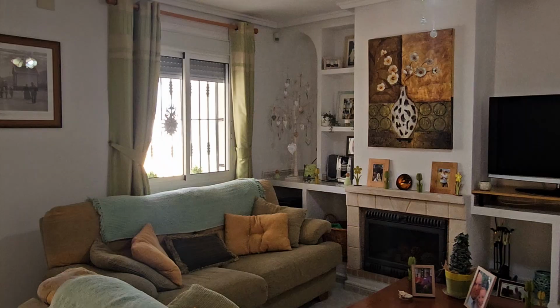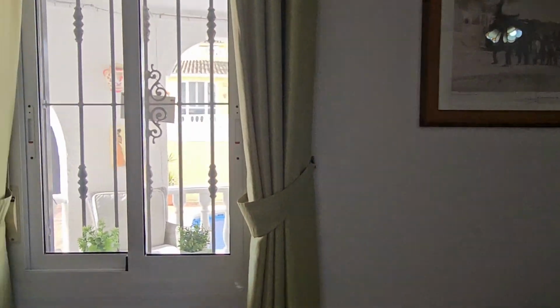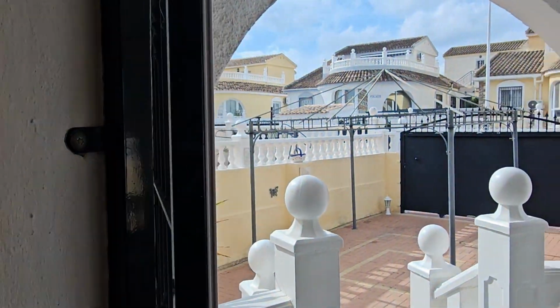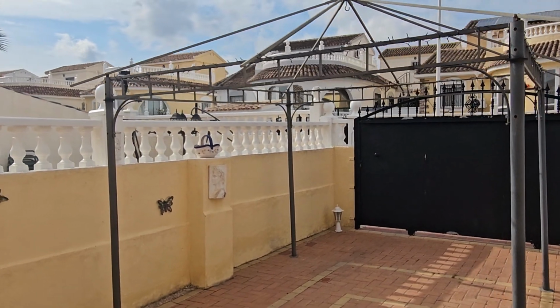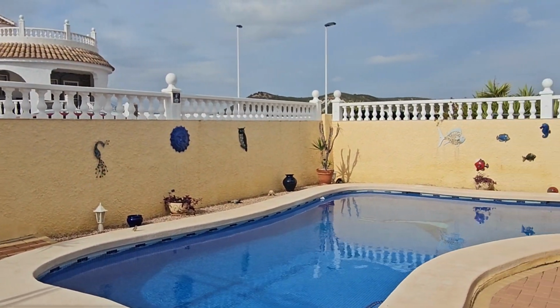So I'm going back out and you'll have another glimpse of the pool guy. The sun is shining. What a beautiful day it is, just to chill. And we'll have a look at the pool again. Isn't that stunning? It's a good decent sized pool as well.